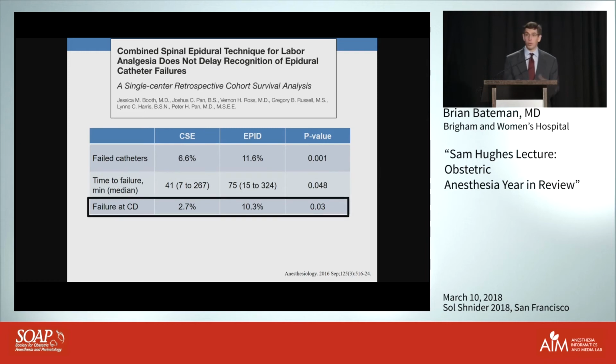And then perhaps most importantly and most clinically meaningfully, the failure rate at cesarean delivery was also significantly lower in the CSC compared to the traditional epidural group.